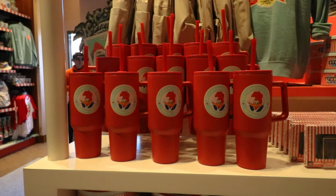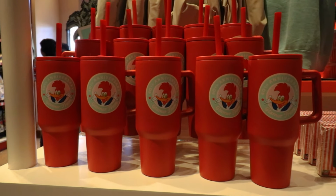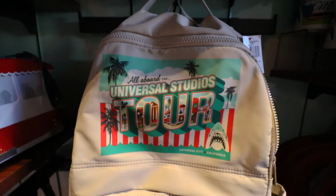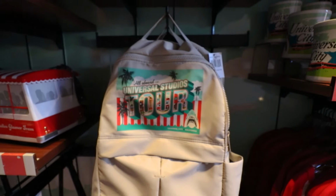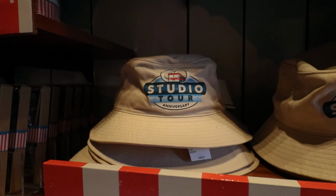Seems like Universal Studios is getting into the Stanley Cup game with their very own Woody Woodpecker tumbler. A fresh new design printed on a backpack to pair with your 60th anniversary outfit. And to top it off, a studio tour bucket hat to shade yourself from the summer heat.